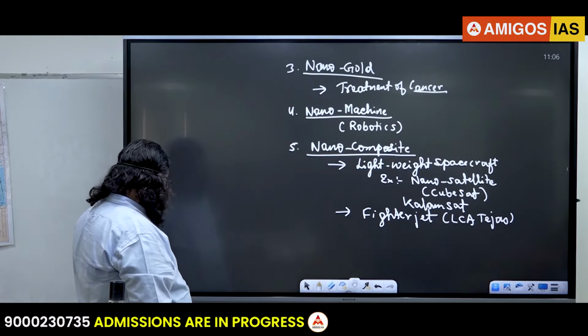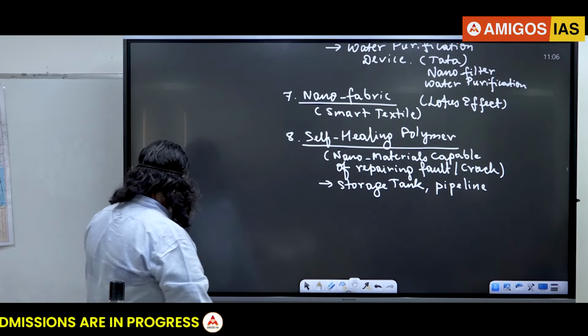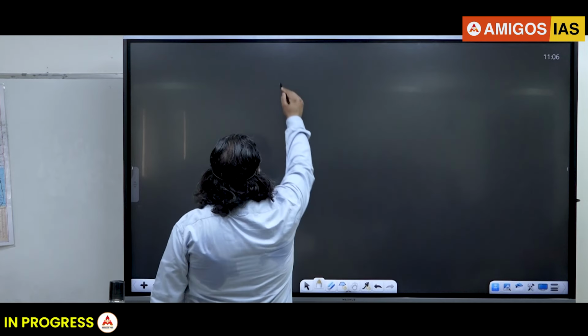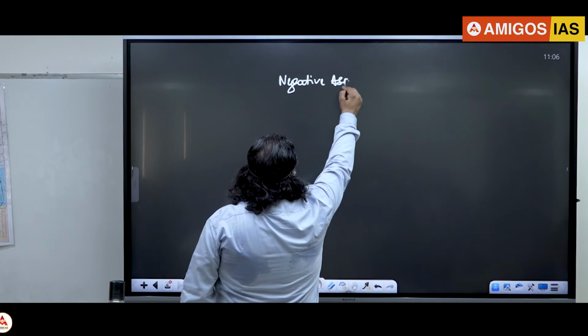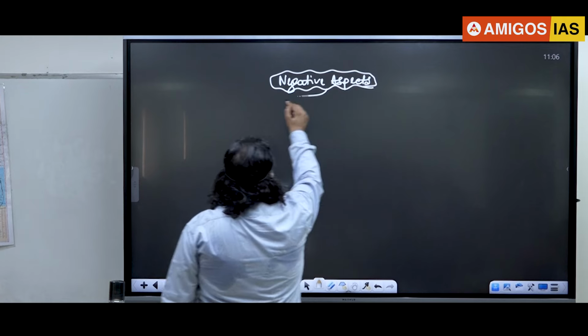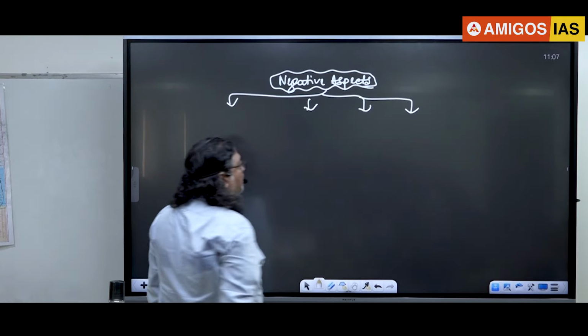Negative impact, yes. You all are aware of that. UPSC has asked a question also there. So what are the negative aspects of it? Just briefly tell me. I'll make a flow chart here. Negative aspects of nanoscience and technology. Let's look into this one. Now tell me one by one.